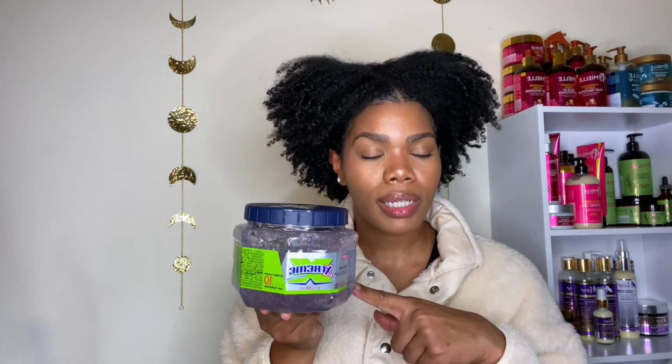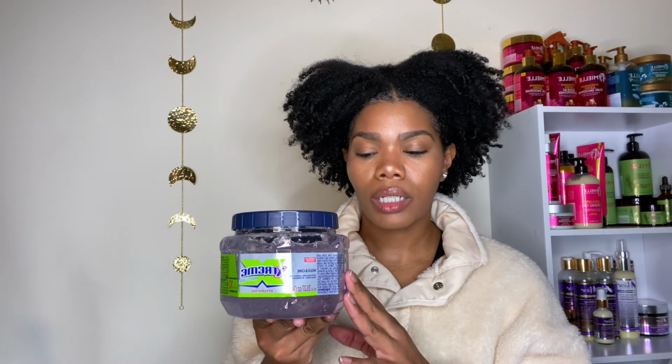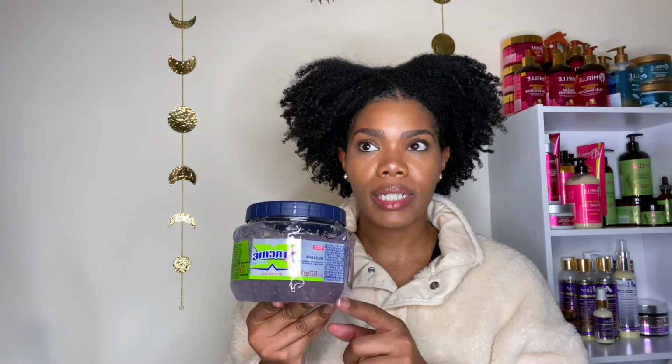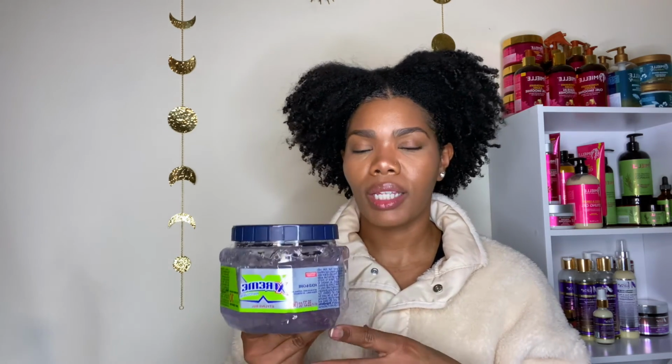I will definitely be using the combination of this Wetline Xtreme with the blue cap and the Main Choice Do It for the Culture triple layer leave-in conditioner. And I'll probably try this with another leave-in conditioner. If you guys have any suggestions on a good leave-in or just a good moisturizing curl butter or something like that that you think I should pair this with, leave it down in the comments for me.